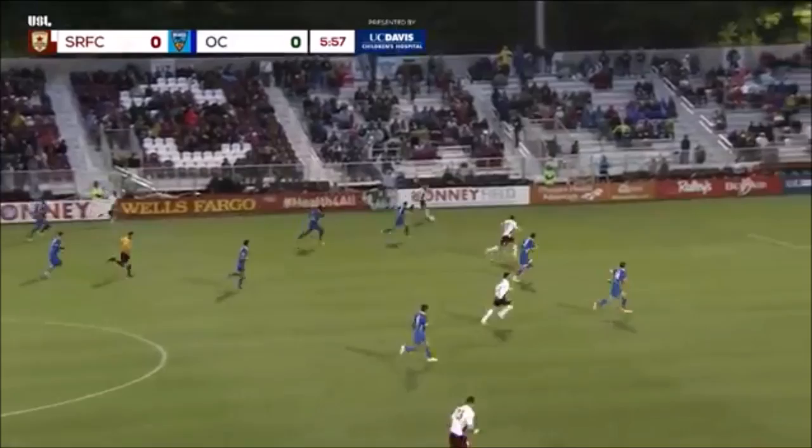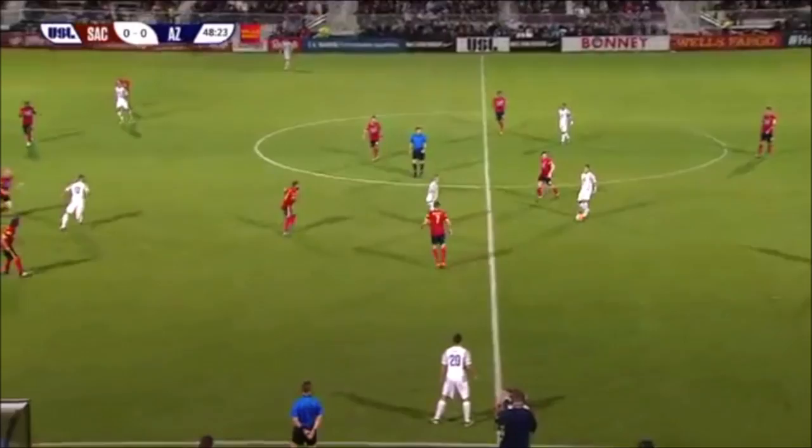Put him off to the side. Now it's a good run for the Republic. Here's Kiffe. Looking in the boxes. Braun! But he's just a really difficult player to play against. And makes for a great ball here.